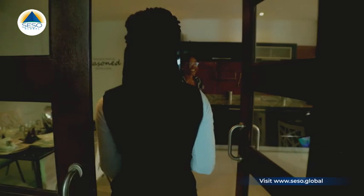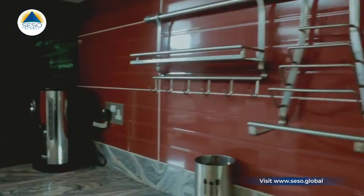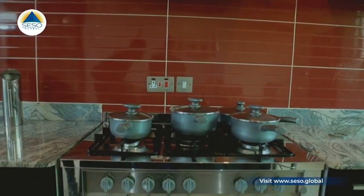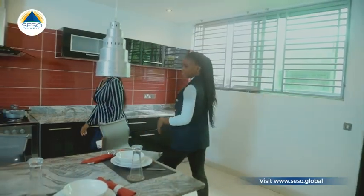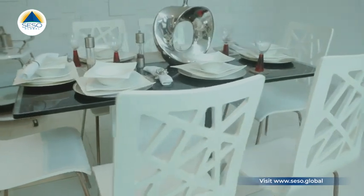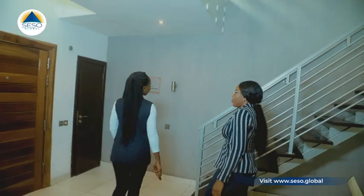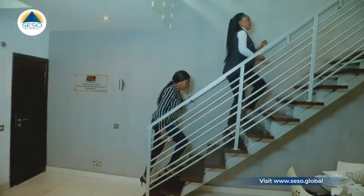Welcome to our kitchen. So our kitchen comes fully fitted, as you can see. You have the extractor, that's the heat extractor. And then you have the cabinet, you have the granite top, you have the island. I love the granite top. Thank you. And then the dining is over there. So this is like a prototype? Yes, a prototype of what our kitchen looks like, but all our kitchens come fully fitted. Okay, so let me show you what the upper space looks like.